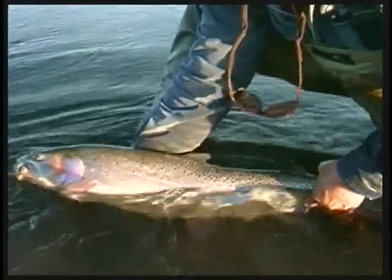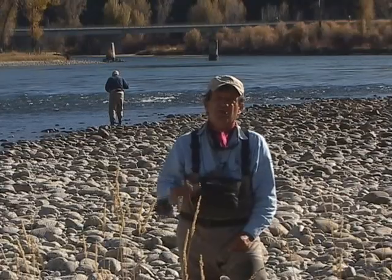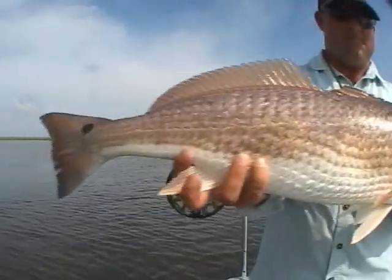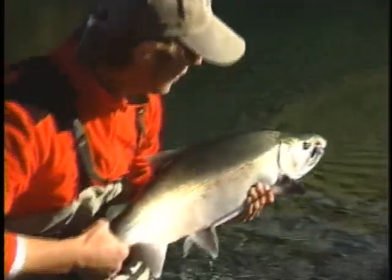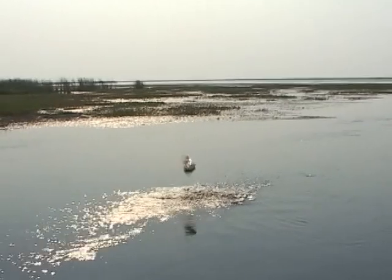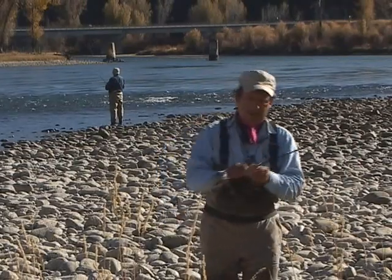You know, when we think of a fly rod, we think of maybe freshwater fish, but it's not that. It's everywhere. You can catch fish like a sailfish, tarpon, bonefish, bluefish, stripers, salmon, you name it. The ocean is a great place to learn fly fishing, and can be quite easy if you find the right conditions. But to start out, we're going to tell you about the rod.